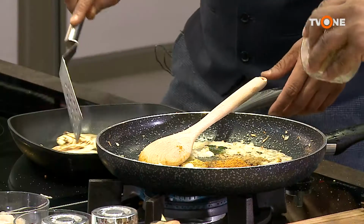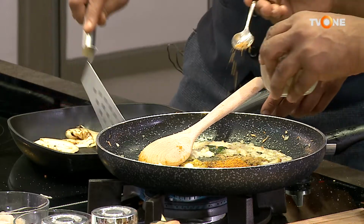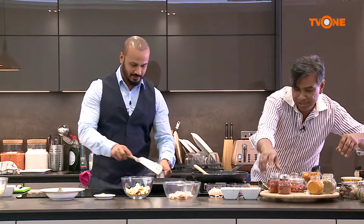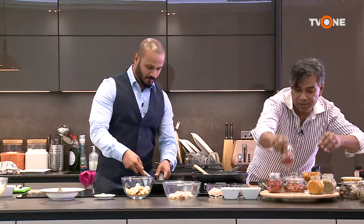Yeah, that's the jeera. Make sure it's jeera, because coriander and jeera look so similar in color. And jeera is much stronger, so you have to be careful. I'm going to use a bit of paprika.